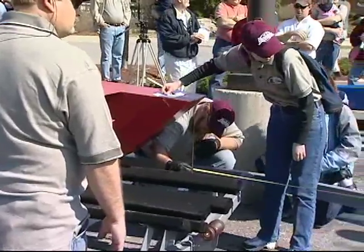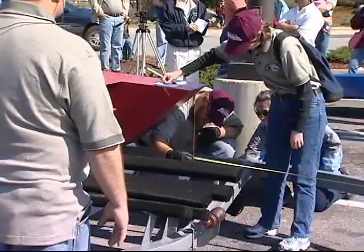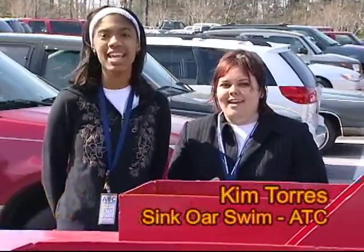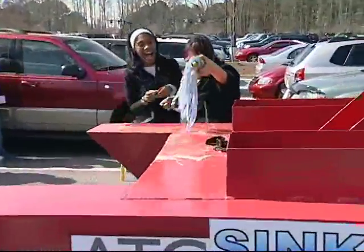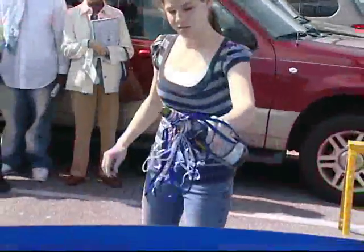And once the judges verified the weights of each boat, each team chose a member to officially christen their vessel, an ancient shipbuilding tradition. We're from the Advanced Technology Center and we christen Nate SOS. I'm Heather Blunt from York High School, I think north from you, and I christened Nate Falcon.